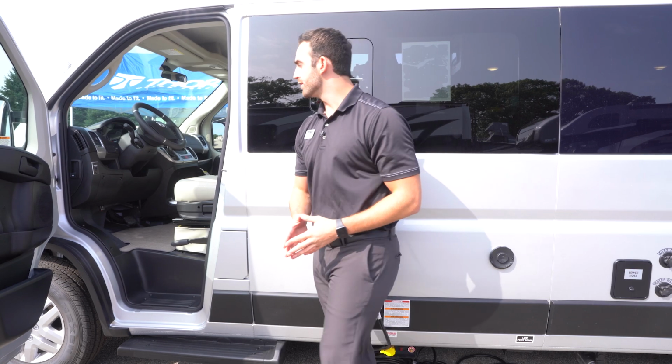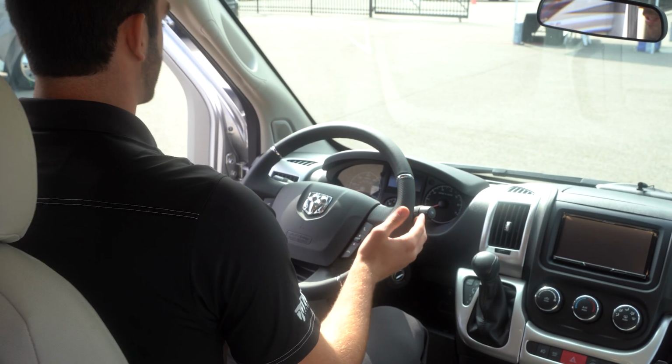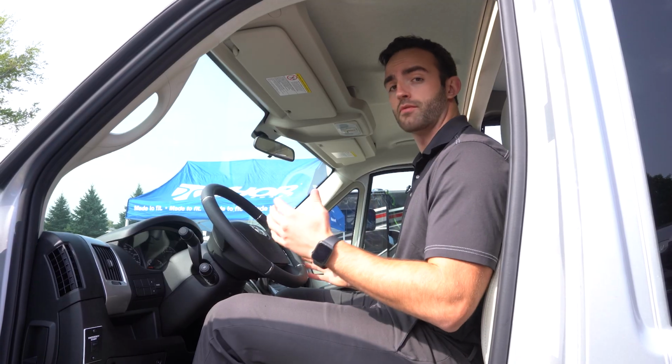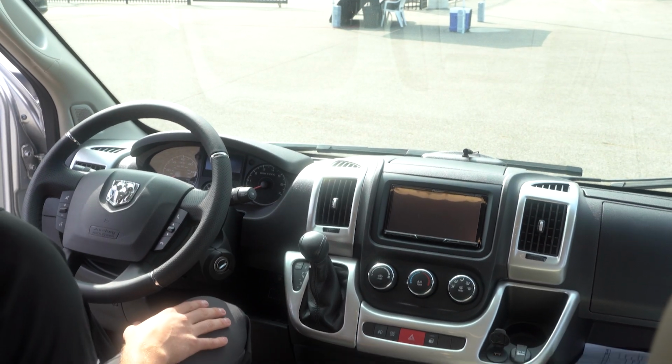So as we work our way into the cockpit, I'm going to show you guys a couple highlighted features. Number one, what's really great is this steering wheel is going to have the capability of being telescoped, so you can put it at whatever position is most comfortable for you. In addition to that, we have USB imports as well as an aux import right here, so you guys can use some of your media as you're driving down the road.